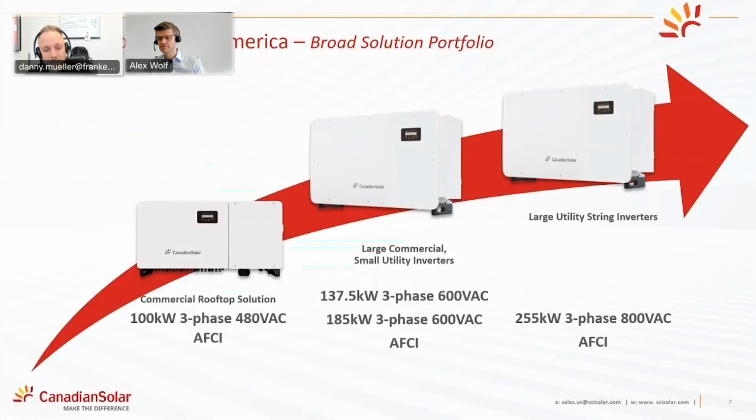Then there is the large commercial unit, which is the 600 volt solution. It comes in the 125, which is really a 137.5 kilowatt inverter, and there's a 185 kilowatt inverter. And that's really what we're going to be focusing on. This product is ideal, and what we've sold most of in the Canadian market is 600 volt AC, 1500 volt DC. It has AFCI, really everything you will need for your commercial rooftop installations, or ground mount. It will work on ground mount as well, of course.